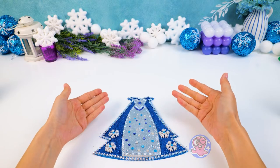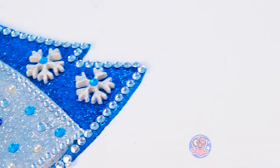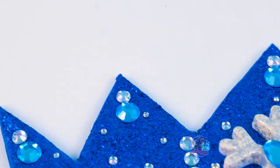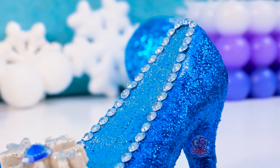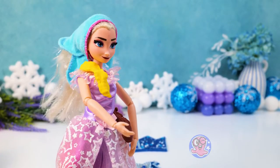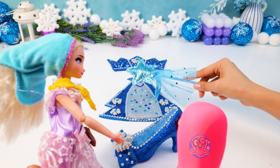Ready for our model. Here we go! It's better than I could ever imagine. Thank you. Wait, how's Elsa gonna wear this? It's made from clay! No worries. All we need is a little winter magic. Whoosh!